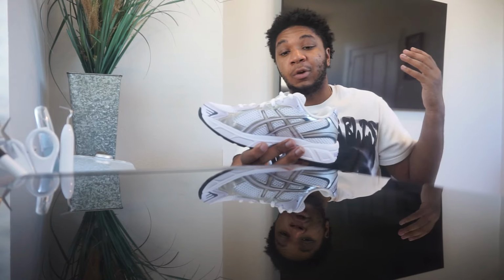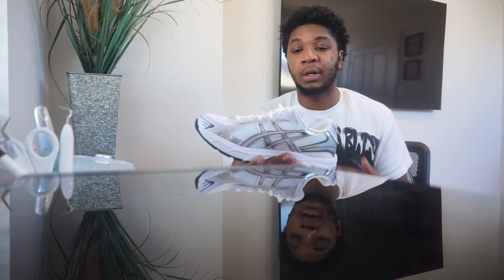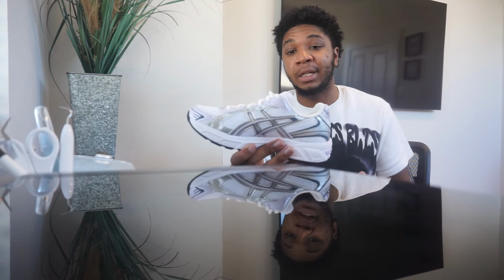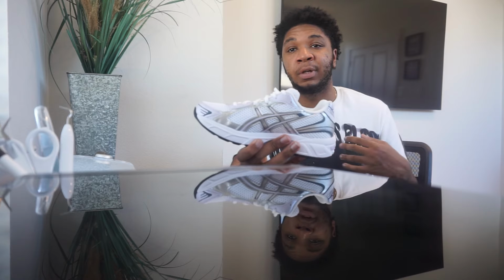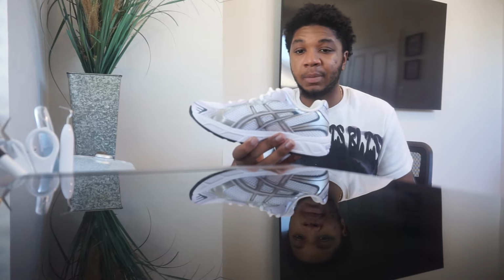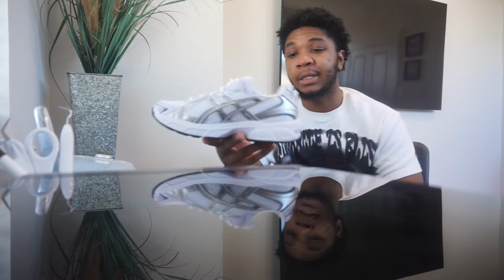Like I said, a lot of the New Balances, a lot of the Sauconys, they were essentially made for just straight performance, straight comfortability, and now fashion has taken that turn and made us focus on comfort. Because at the end of the day, man, I love my Jordan 4s, but after an hour of wearing them, I can't wear them anymore. So me personally, I don't think it's nothing to be going crazy over.